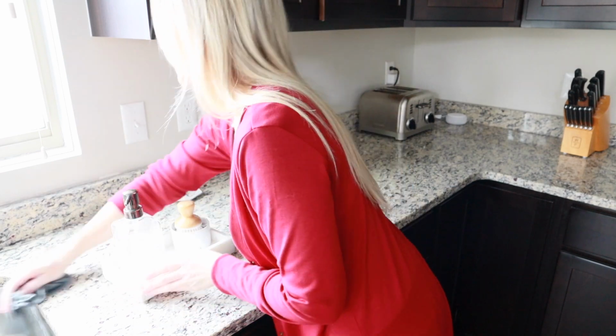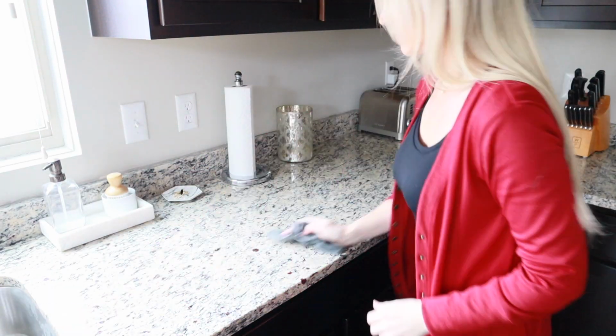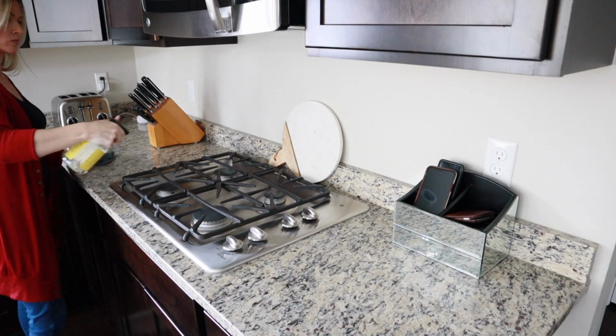And I would like to try some other Caldrea cleaning products. This is the only one that I've tried. So if you guys have tried any of the other Caldrea scents or other products in this line, let me know. I'd love to hear what you think.